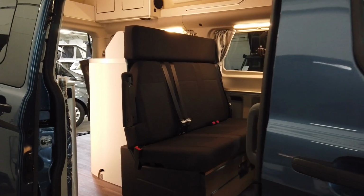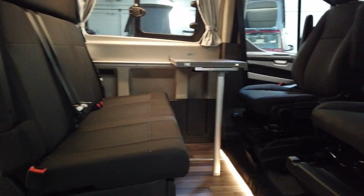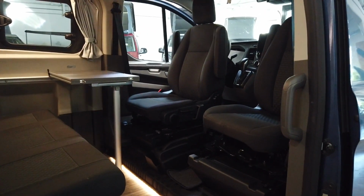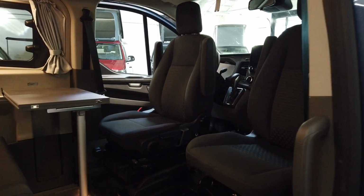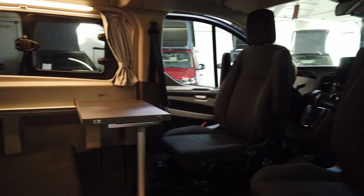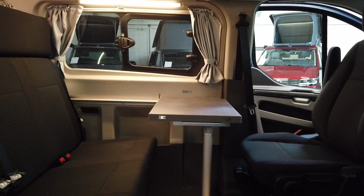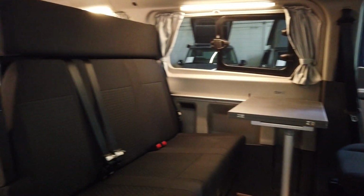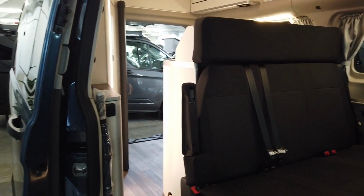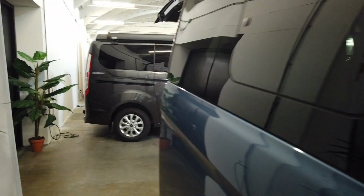At first glance, it looks very similar. You have the 3-seat bench that you have in the Ford Nugget short wheelbase as well. And the seats also are swivel seats, of course. The table can extend to a long table. It's very easily done. I can show that in a minute. And then you walk through to the kitchen area. Let me go around the car.